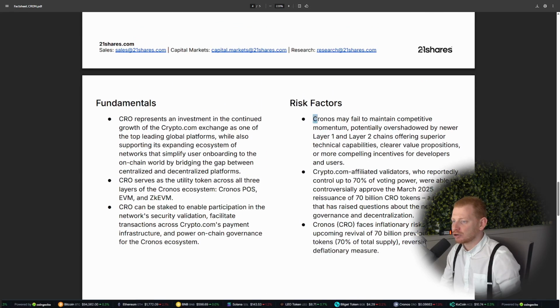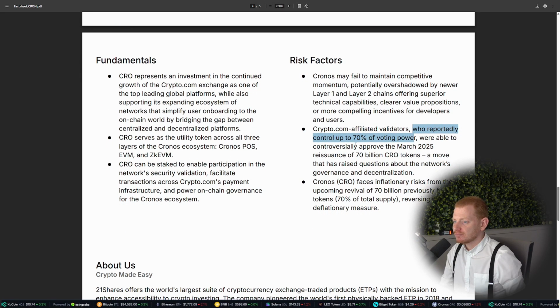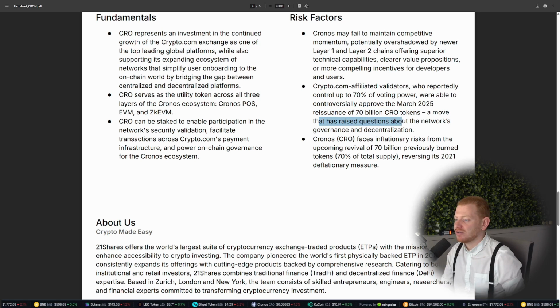The first one is here: Cronos may fail to maintain competitive momentum, potentially overshadowed by newer layer 1 and layer 2 chains. But this one I find the most interesting. So Crypto.com affiliated validators, who reportedly control up to 70% of voting power, were able to controversially approve the March 2025 reissuance of 70 billion CRO tokens, the very famous unburn here. A move that has raised questions about the network's governance and decentralization.